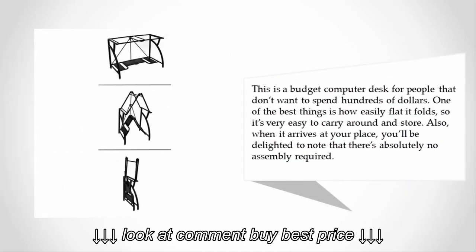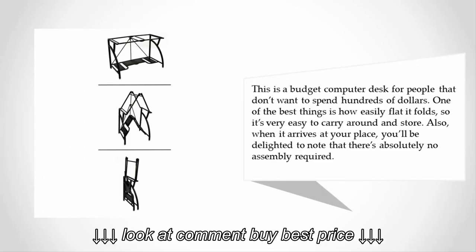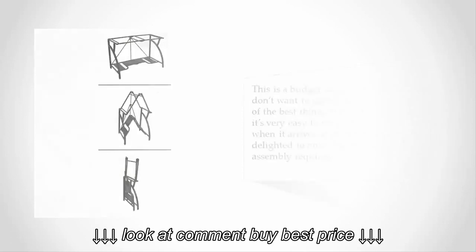This is a budget computer desk for people that don't want to spend hundreds of dollars. One of the best things is how easily it folds flat, so it's very easy to carry around and store. Also, when it arrives at your place, you'll be delighted to note that there's absolutely no assembly required.